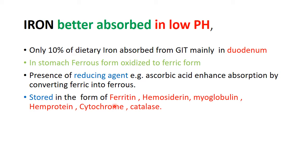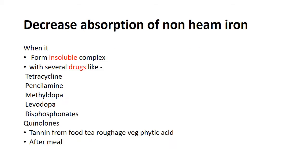Iron is stored in the form of ferritin, hemosiderin, myoglobin, heme protein, cytochrome and catalase. So what is the disadvantage of non-heme iron? It decreases absorption of non-heme iron when it forms insoluble complexes with drugs, with tannin, and after meals.